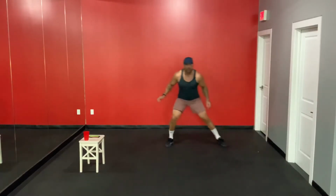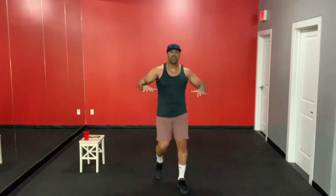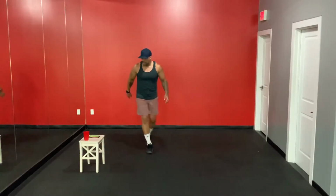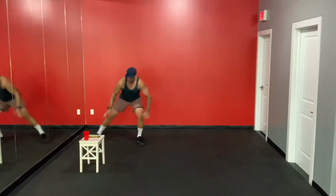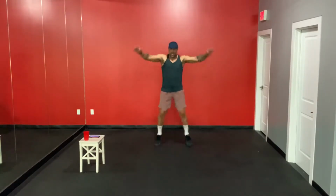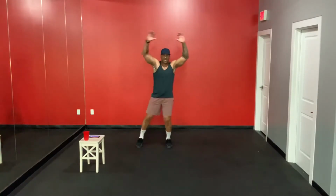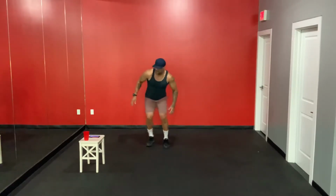Third set. You keep going. You want to make sure you stay low. Really focus on that tushy side. Keep going. 6 seconds. Nice. 3, 2, jump jack squats. Again, low impact. We're here. Here we go.